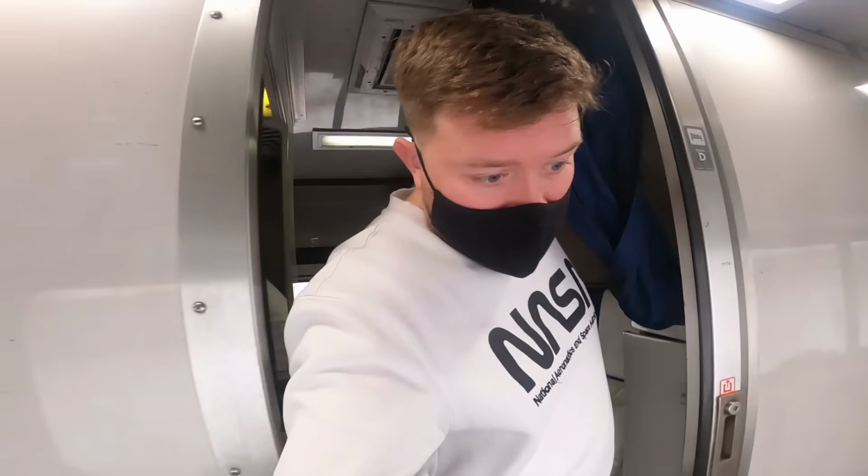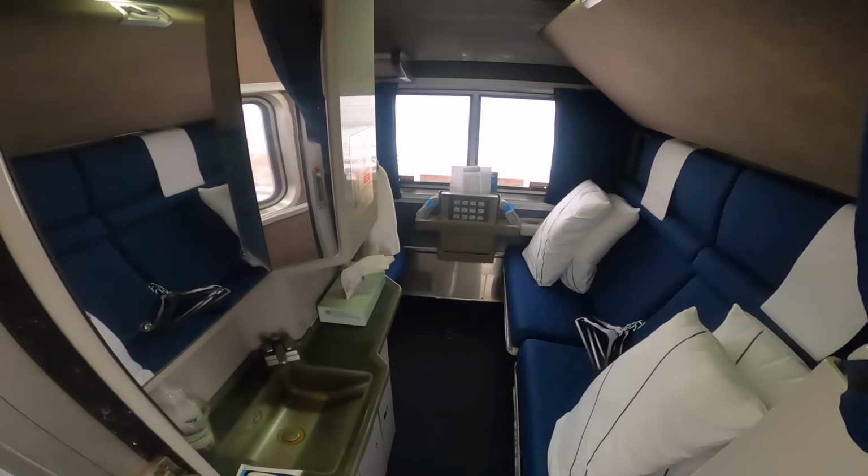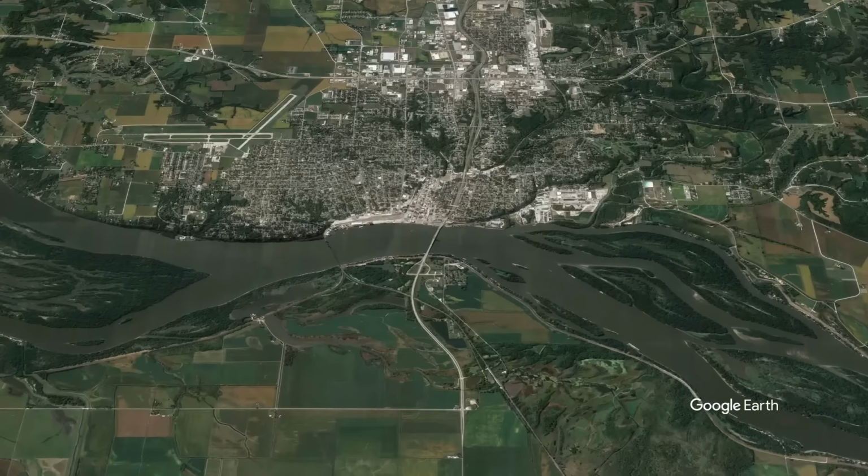Yeah, pretty cool. I mean, they are significantly more expensive than what I have paid for mine. If you're traveling as a solo traveler, it's probably best to go for what I've gone for, the roomette. If you're a couple, this is definitely a better option, I feel. So we're about to cross the Mississippi and into Iowa, which is a completely new state for me.